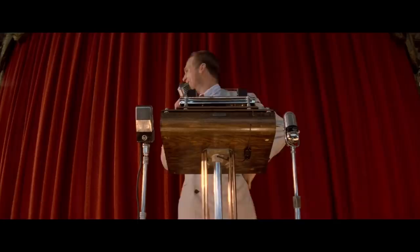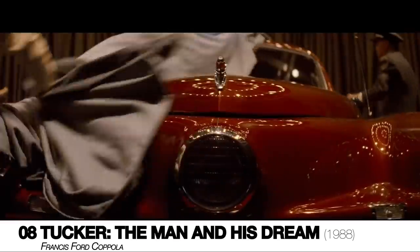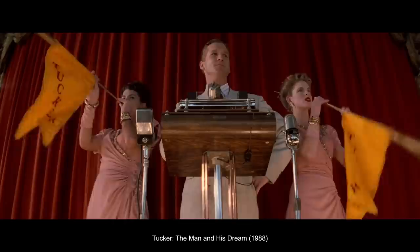However, our favorite car here is a symbol of a dream, the 1948 Tucker sedan. Ladies and gentlemen, don't let a Tucker pass you by.